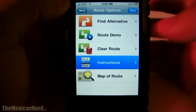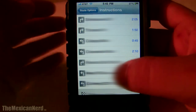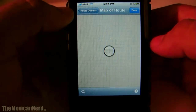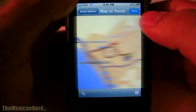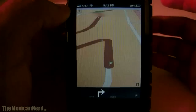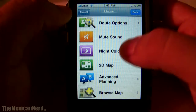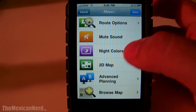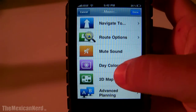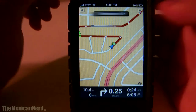Clear the route. Have instructions in a list, kind of like the Google Maps does already on the iPhone. And then a map of your route, like a satellite view. And then we got mute sound to turn it off if it's annoying. Turn it back on. You got night colors for if you're in the car at night and the screen's too bright, it'll just darken it up. And then you have a 2D map, like a satellite view of where you're going.